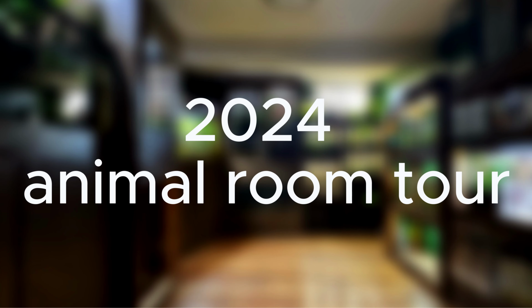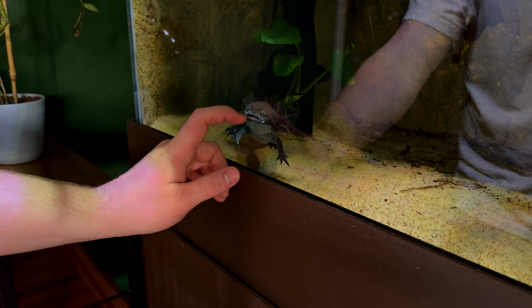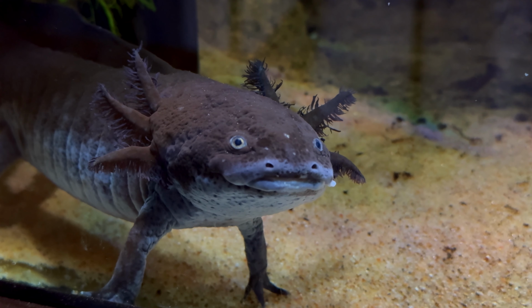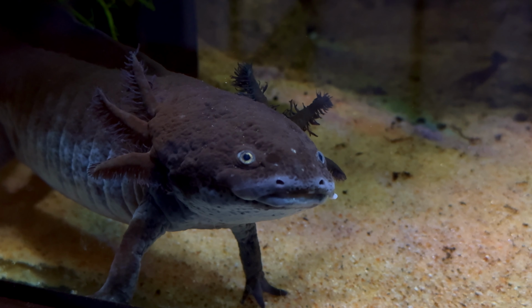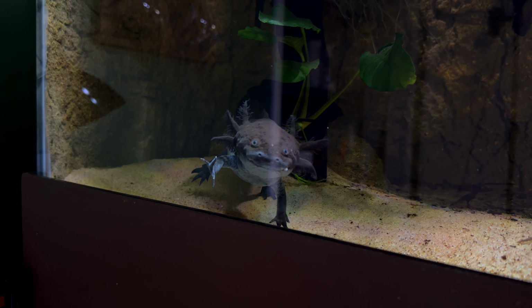I've had my axolotl Bubbles for over 6 years, and although he's had some health issues in the past, he's doing great to this day. I love interacting with him, and he's definitely one of my favorite animals in the room. He's also one of the most interactive animals in the room. Anytime I step into the room, he's always up front in the tank and wants to know what I'm doing.